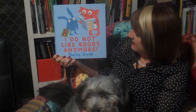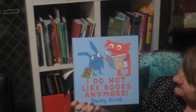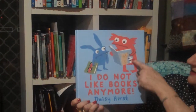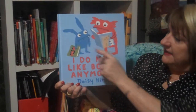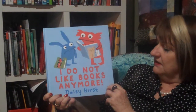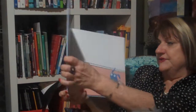I Do Not Like Books Anymore by Daisy Hirst. What can we see on the cover? Looks like a little red person with the book, not looking very happy, and a little blue person not looking happy either.